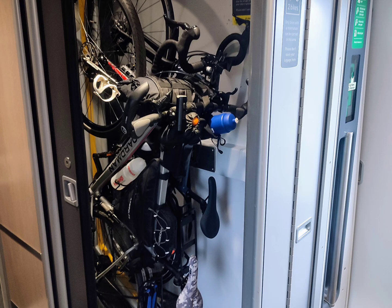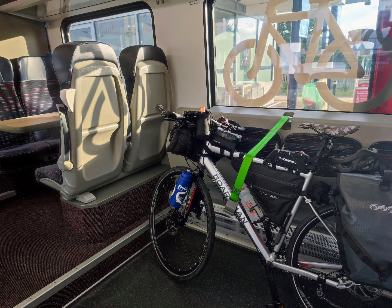The LNER bike rack was an absolute nightmare. Bearing in mind this is a brand new train, they really have put no thought into getting bikes on there. This is the Greater Anglia train which I later got, and it's very similar to the Northern trains, how they have spaces for bikes, so easy to get on, no issues at all, and don't even have to book them.